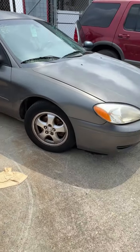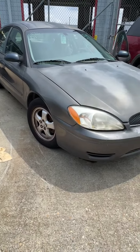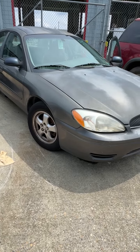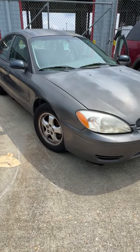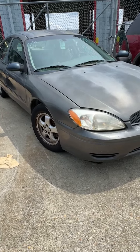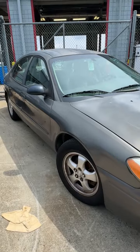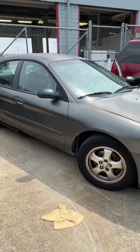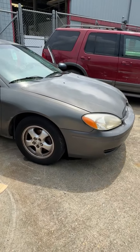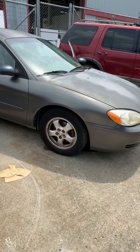Lot number 59, this is what you could hear running. This is going to be a 2005 Ford Taurus. Started right up on its own on the Ford Taurus. Obviously, we have the key on this one. This one was stolen and recovered. And put it into gear. Move it forward. And backward.